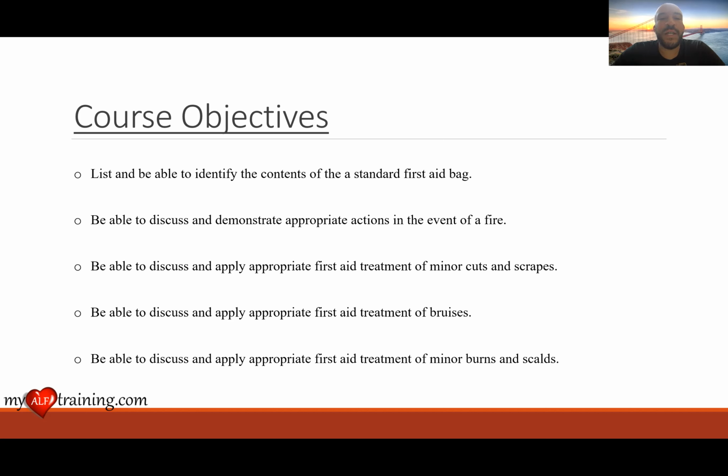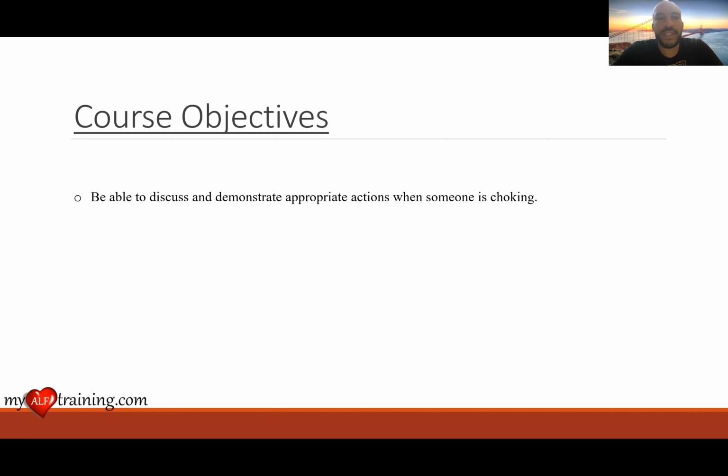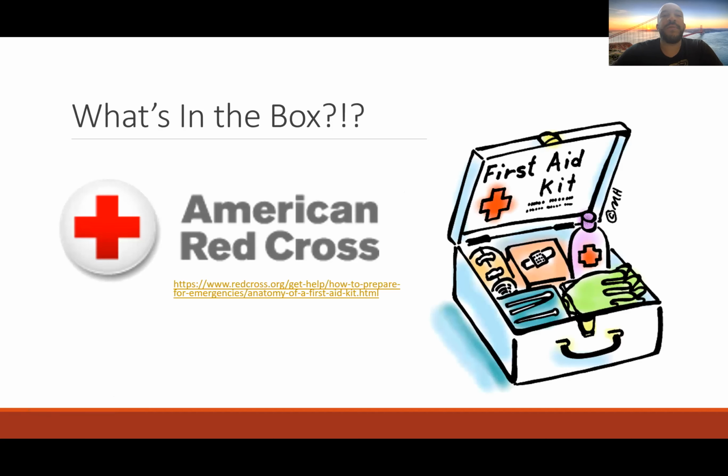Next, you will be able to discuss and apply appropriate first aid treatment of bruises. That is important with bumps and bruises with our patients. Next, by the end of this presentation, you will be able to discuss and apply appropriate first aid treatment of minor burns and scalds. And last but certainly not least, you will be able to discuss and demonstrate appropriate actions when someone is choking. And that is a particularly important and scary situation if you happen to find yourself in it.